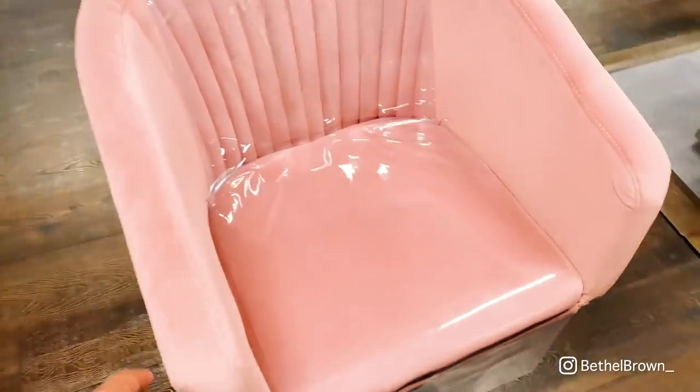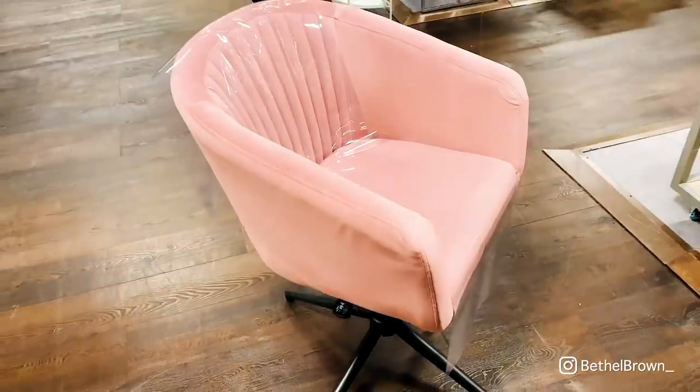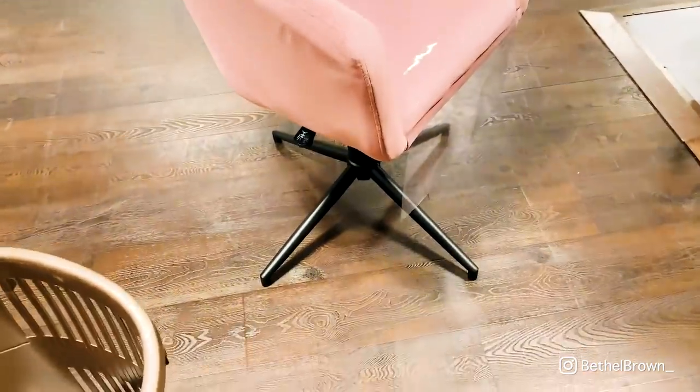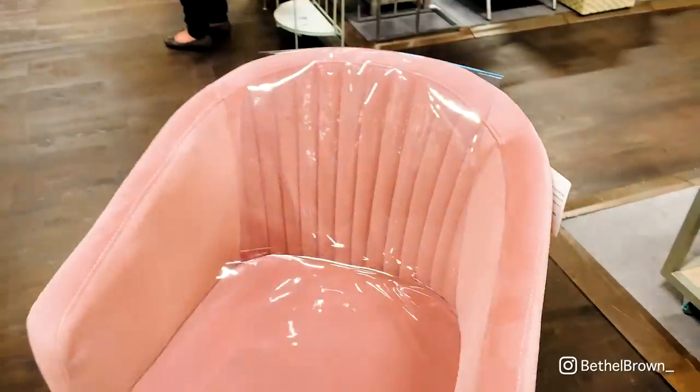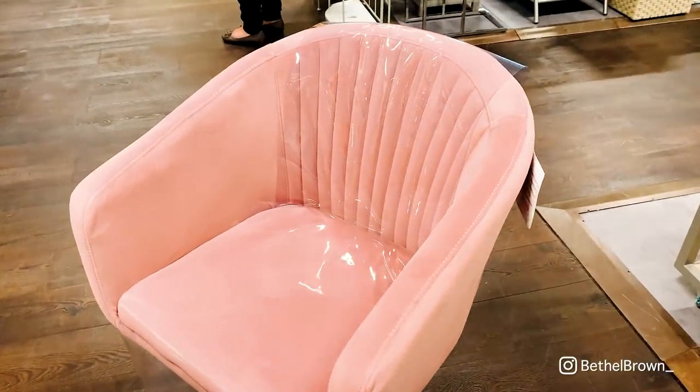So this is it. I'm happy with the size. It's super comfortable and I'm so glad it doesn't have wheels as well because I wanted something that was just stable. So yeah, finally found a chair.